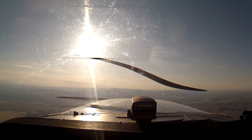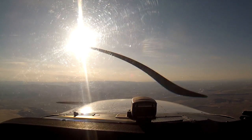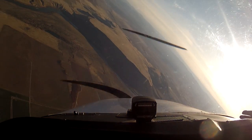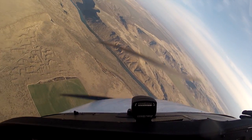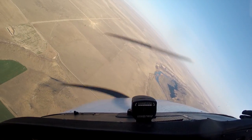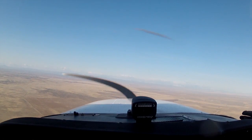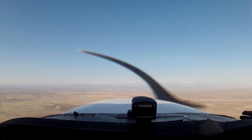Okay, engine fire: fuel off, mixture off, which kills the engine. Now we're going to pitch for a 45-degree angle, and let's turn the carburetor heat on too, and then pitch for about 120. Okay, there you go. Fire's out. Now we're going to level the wings, pitch for 80, and find a good place to land and start running through our checklist.